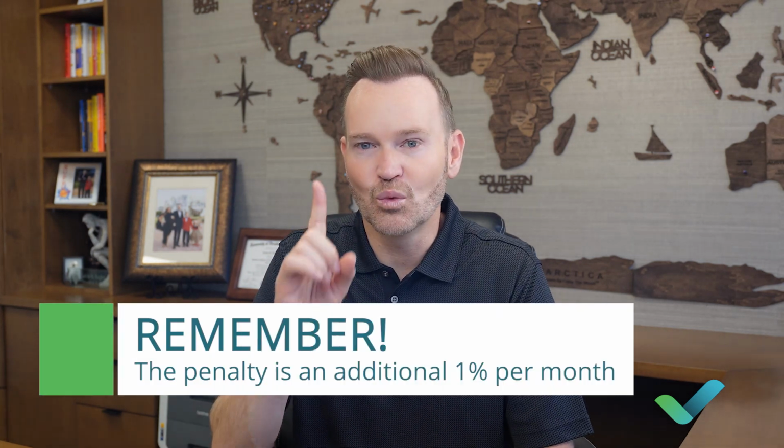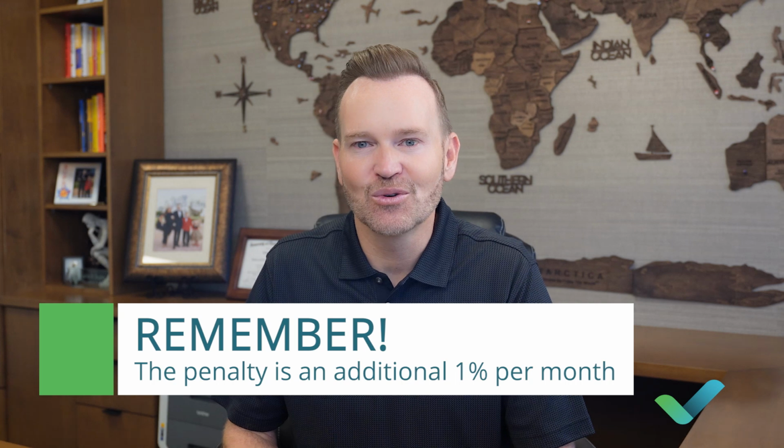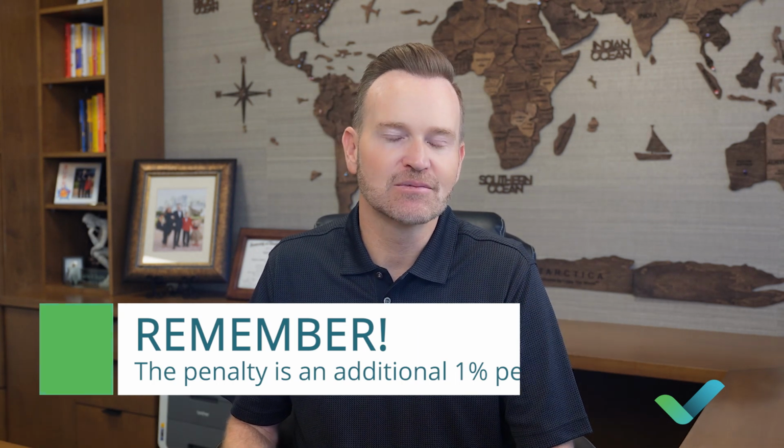However, if you don't have creditable coverage for more than 63 days, then Part D penalties will start stacking up. Remember, the penalty is an additional 1% per month. So the sooner you enroll in Part D, the lower your penalty will be. These penalties are lifetime penalties. That means that once you've accrued a penalty, you'll keep paying that for the rest of your life.